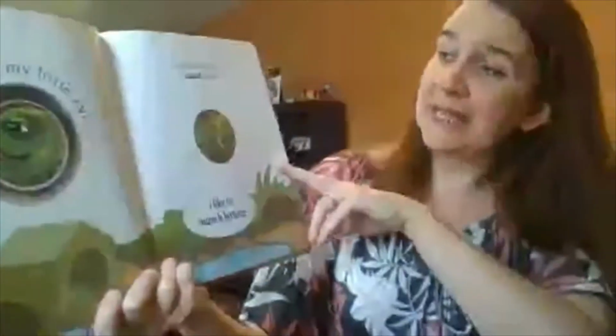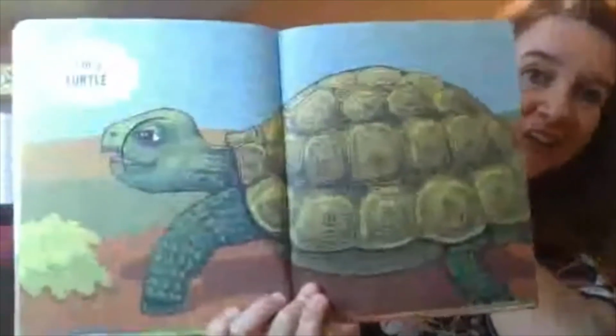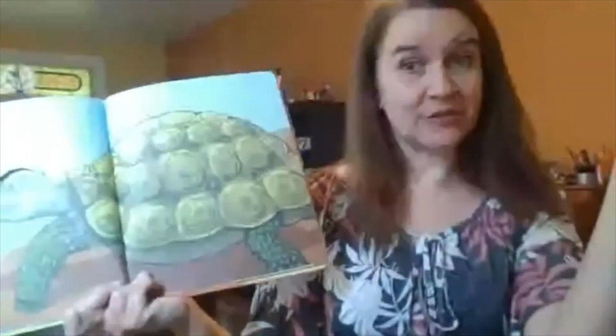I spy with my little eye something with a hard shell. I like these. I think they're cool. I like to munch lettuce. What animal has a hard shell? They're really cool. Did you guess a turtle? I'm a turtle. Maybe I have a turtle here because I really like turtles.